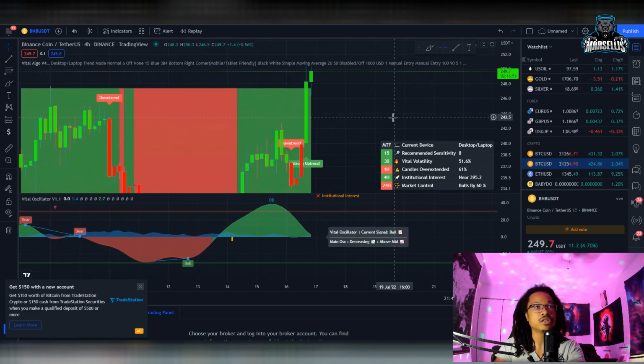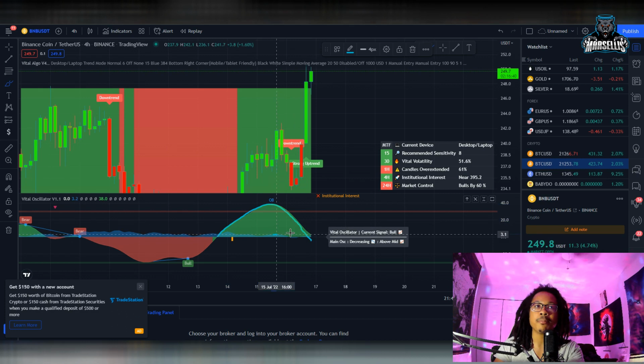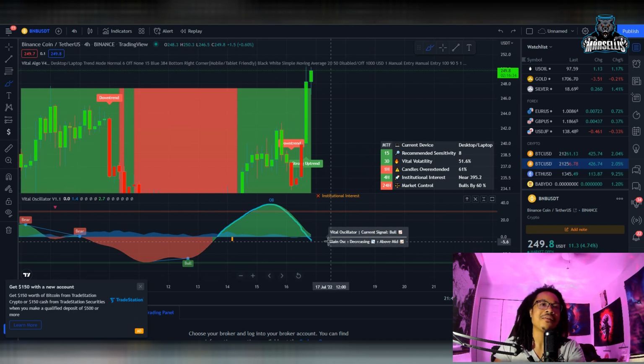This is very important. Notice how on the oscillator, we're coming off of an overbought area. Notice how this goes up and then down. Notice how we're at the bottom of the overbought area. So when we're at the bottom of the overbought area, what is about to come next? We're about to have that selling coming next. So this is the 4-hour chart, showing you a little bit more long term.